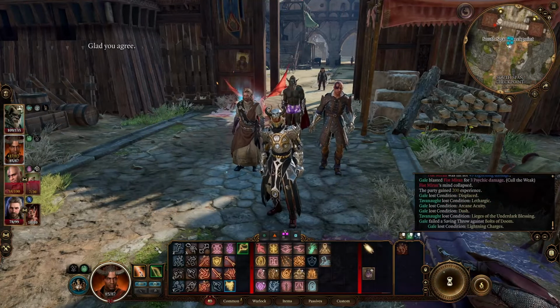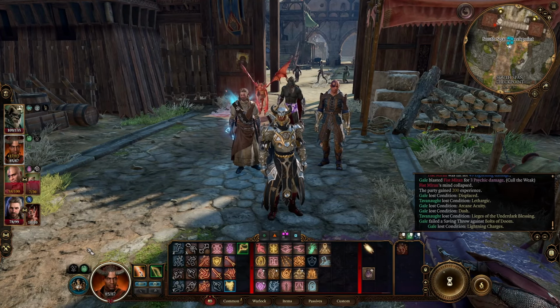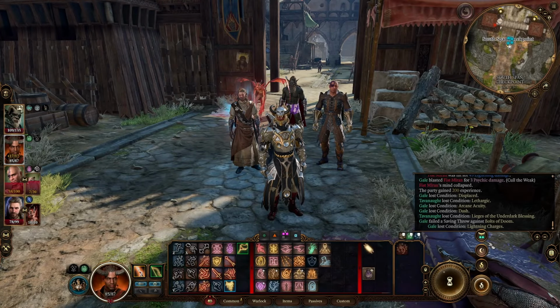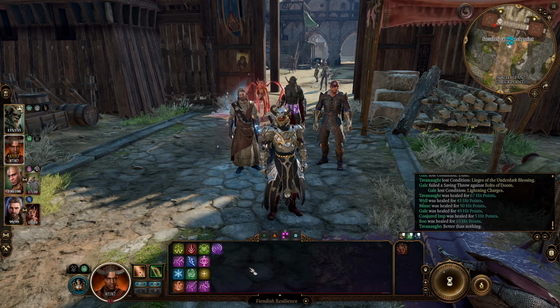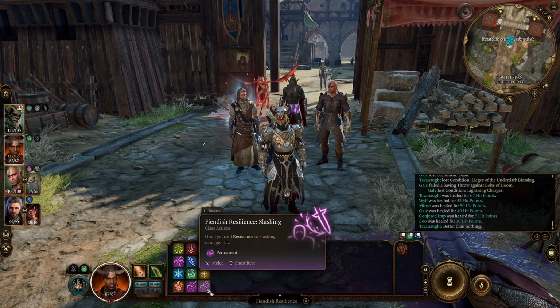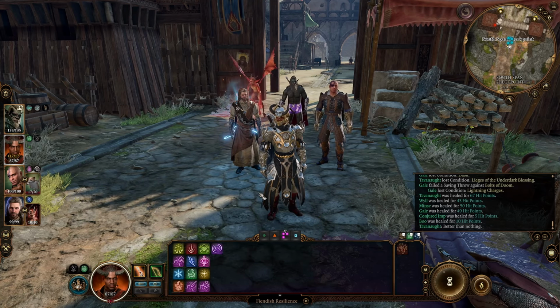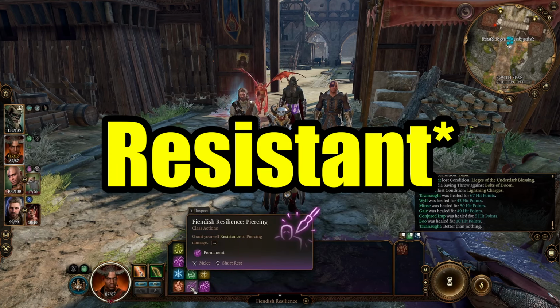Then at level 10, Fiends get to choose to be resistant to a type of damage once per short rest. During that battle, Will was resistant to necrotic damage. And every short rest, we can change this. And very interestingly, we can even include slashing, piercing, and bludgeoning damage. So if you know there are a lot of archers coming up, people with daggers, as there are sometimes in Act 3, you can be resilient to piercing damage.